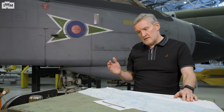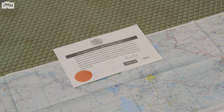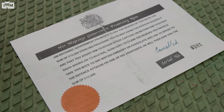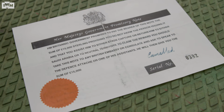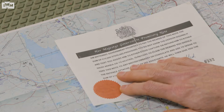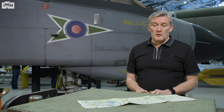We carried other items with us as well, a bandolier with some gold coins and various other escape and evasion equipment. We also had what's called a promissory note, which was a promise of a certain amount of money. In this case, it was £15,000, that if somebody found you having ejected and picked you up and took you to safety, specifically the nearest British embassy or a friendly nation, then they would be paid the sum listed on the promissory note here.